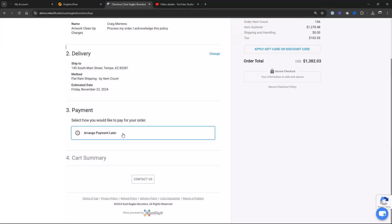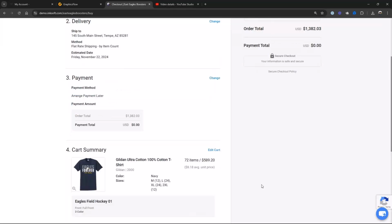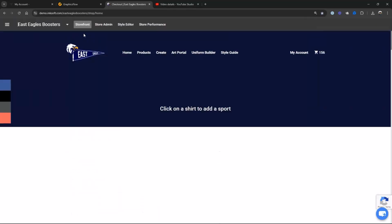So that's a great workaround to get the order placed, and then you can just create a proposal with a custom line item for the total amount. So that's a functionality that you have. So we're going to click on arrange payment later and click on continue, and it's placed an order. So an order's been placed. Now let's take a look at a couple things within the store here.